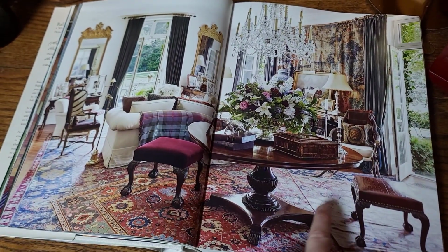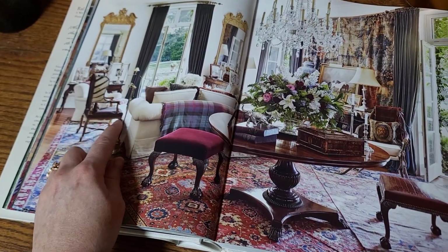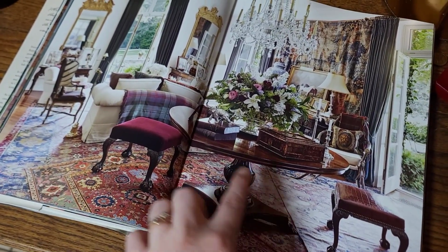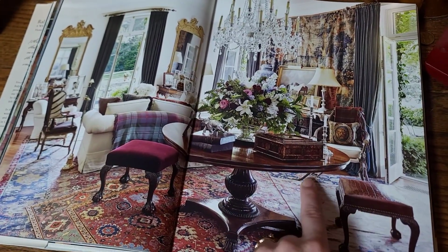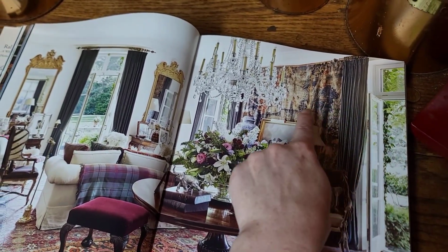This is also a stunning room. If you notice, he has 1, 2, 3 rugs. So the large main rug, oh, look, and peep, there's another 4th one. So probably more than that. But one large main rug, and then a slightly smaller rug, and then another smaller rug to layer. I love that. I love the tapestry over here. I want one so bad.